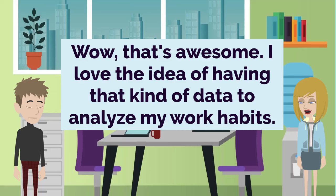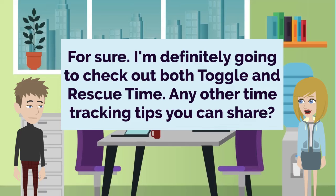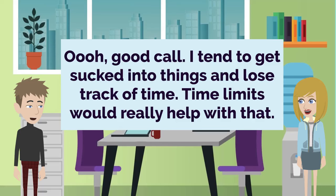Wow, that's awesome. I love the idea of having that kind of data to analyze my work habits. Exactly. It can be really eye-opening to see where you're spending your time and where you might be able to improve. For sure. I'm definitely going to check out both Toggl and RescueTime. Any other time tracking tips you can share? Let me think. Oh, one thing that's been helpful for me is setting time limits for tasks. That way, you stay focused and on track. Oh, good call. I tend to get sucked into things and lose track of time. Time limits would really help with that.